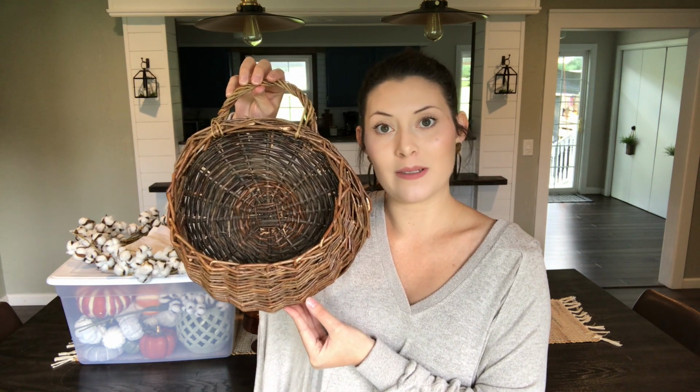But I haven't used it yet, and I think I'm going to incorporate it into my fall decor, but I wanted to show it to you guys. I think these are really cute, so stay tuned for my fall decorate with me to see what I end up doing with this piece.